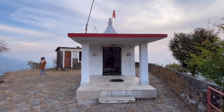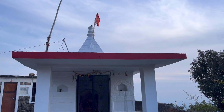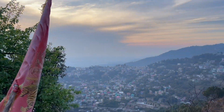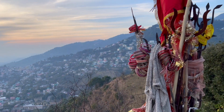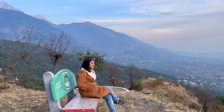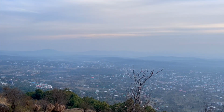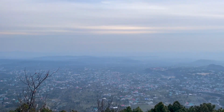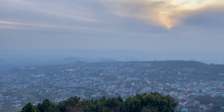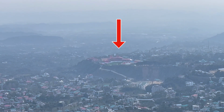This is the Indru Nag Temple, and the sunset point is just behind the temple. Paragliding is also done from here. The charges are 2500 rupees. Just behind the temple is this bench where you can sit and enjoy this amazing view of the entire city of Dharamshala in the valley. I'm sure it looks much more beautiful on a bright sunny day. We could even see the Dharamshala cricket stadium that we saw in the morning today.